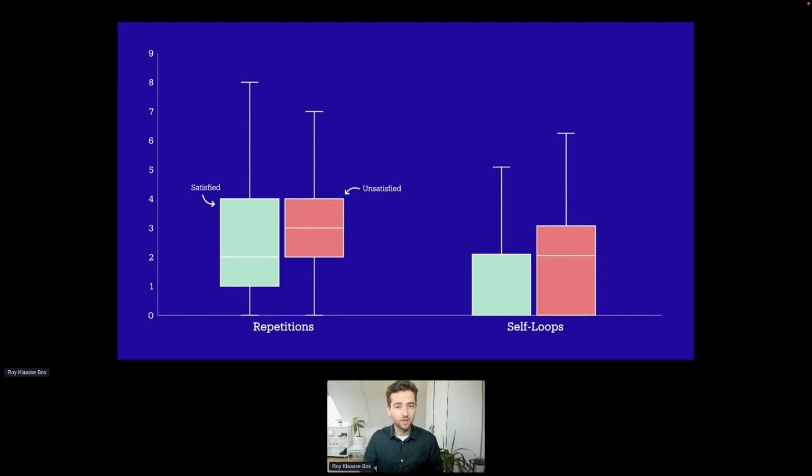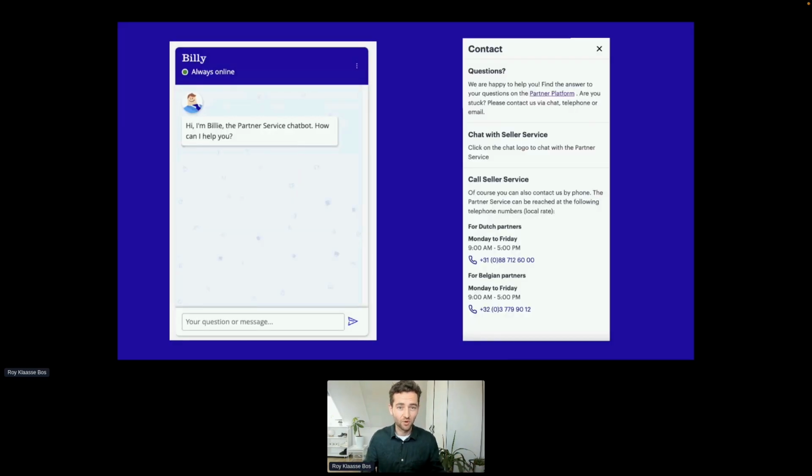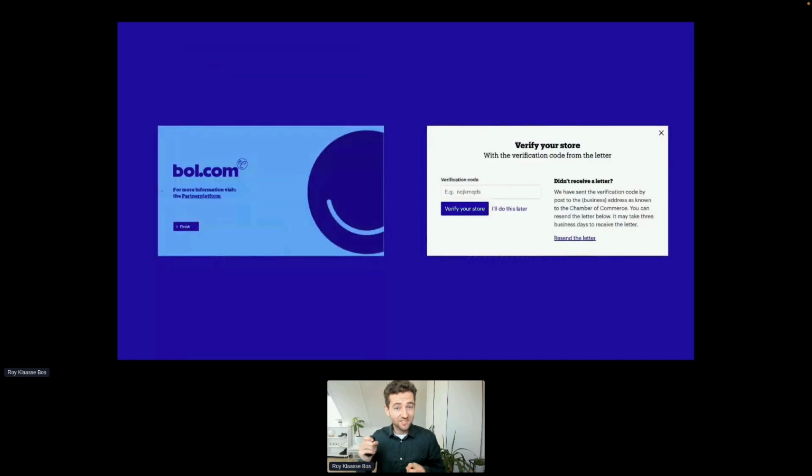That's what we can plot on a scale from activities that are associated with getting very unhappy to becoming very happy. Perhaps not really surprising, but one of the things that we found is that, for example, interacting with our chatbot Billy makes you much more likely to be unsatisfied at that point in time, or looking at the telephone number for our Dutch customer support, or seller support, I should say. On the other hand, if you successfully finish the e-learning, that's important to underline, or you fill out the verification code and that worked out as you hoped, those are signals of being happy with your experience on the platform.